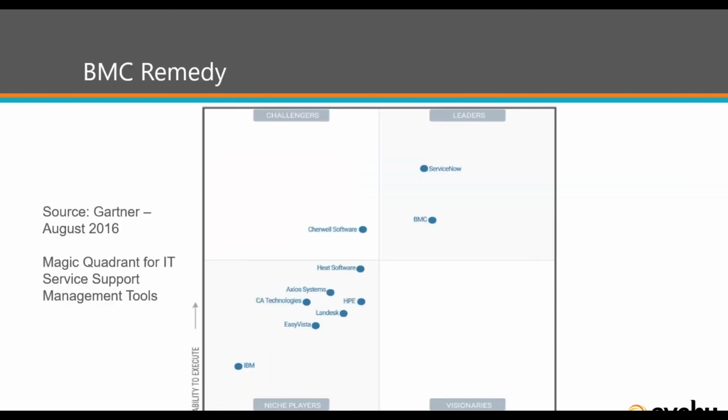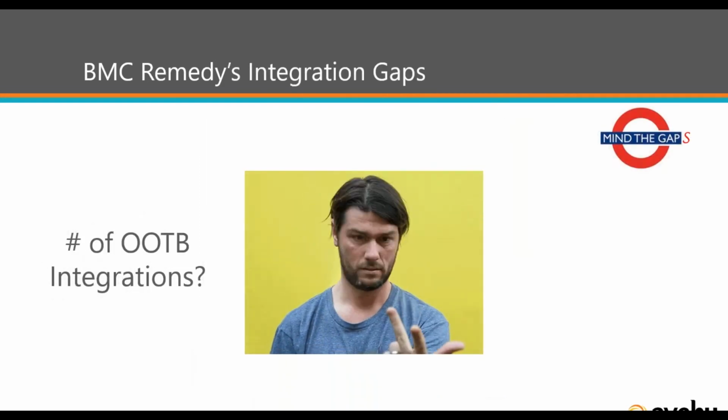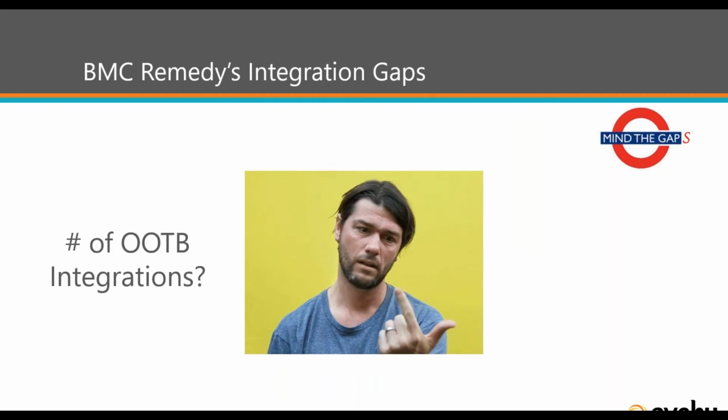Okay, so we already know that BMC Remedy is a very capable, mature ITSM solution, and actually one of only 2 products in Gartner's 2016 Magic Quadrant for IT service support management tools. However, even Remedy's most enthusiastic advocates will admit that it can be difficult to work with and even more difficult to integrate with third-party solutions. If you want to integrate BMC Remedy with other platforms out of the box, how many choices do you have? Well, we can't tell for sure, but by all accounts, it's not many.